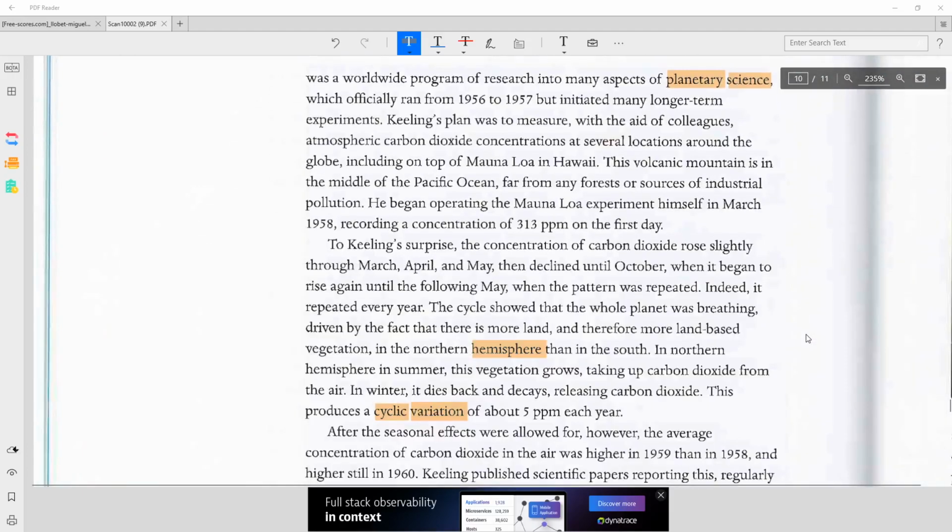This was a worldwide program of research into many aspects of planetary science, which officially ran from 1956 to 1957, but initiated many long-term experiments. Keeling's plan was to measure, with the aid of colleagues, atmospheric carbon dioxide concentrations at several locations around the globe, including on top of Mauna Loa in Hawaii. This volcanic mountain is in the middle of the Pacific Ocean, far from any forests or sources of industrial pollution.